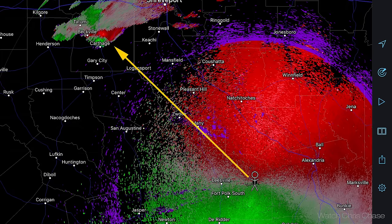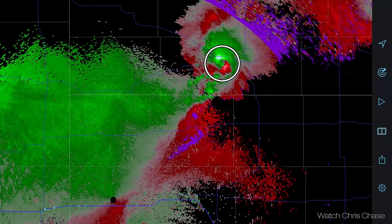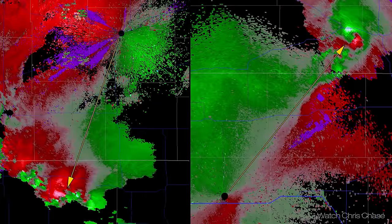If the green is still on the left and the red's on the right, then it's possible that you are looking at cyclonic rotation. For example, this couplet is cyclonic. So is this one. Even though the colors look reversed at first glance, from the radar's position, green is on the left and red is on the right for both. I remember it by reminding myself that from the radar's perspective, red goes on the right for cyclonic rotation.